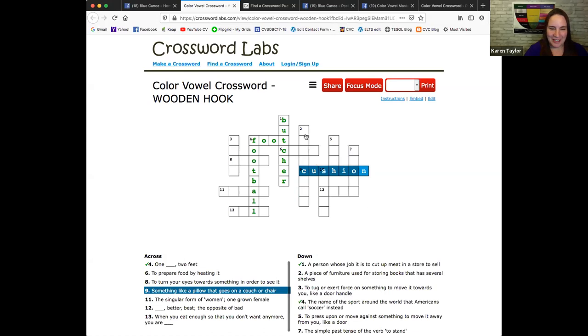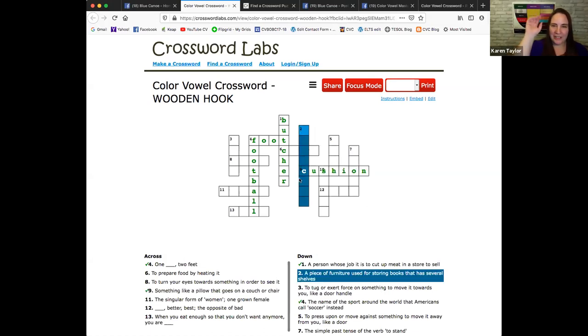Looking down here, how about number two? So that was wooden hook, cushion. Cushion, not blue moon. Number two could have two words that fit that. A piece of furniture used for storing books that has several shelves. I wanted to say bookshelf because I think that's more my style, but I run out of space. And a bookshelf is just one shelf, but a piece of furniture with several shelves is a bookcase. A bookcase. Open hook bookcase.